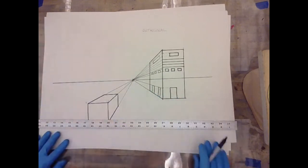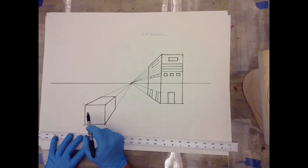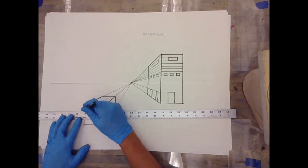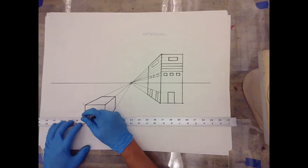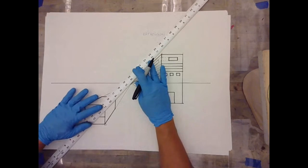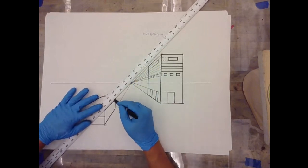They could be very simple. For this one, I'm just going to simply divide it with lines that show the separation between the floors. I'm going to make this a three-story building, which means I'm only adding in two lines. Connecting those. My vanishing point.